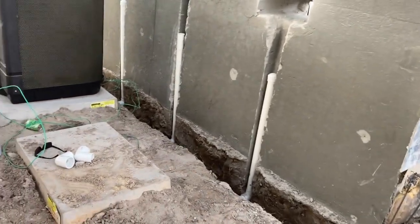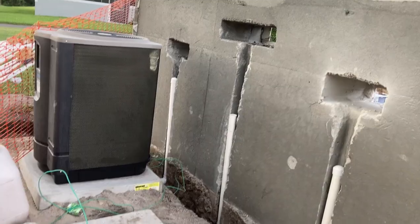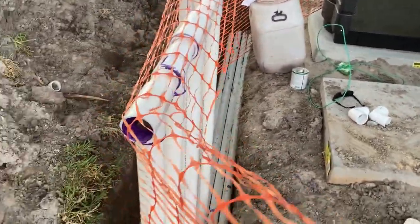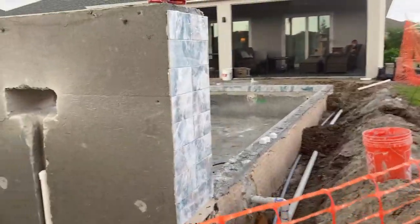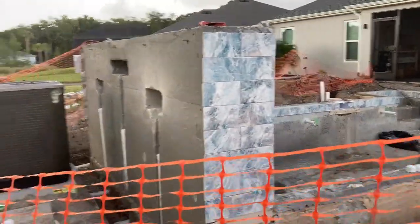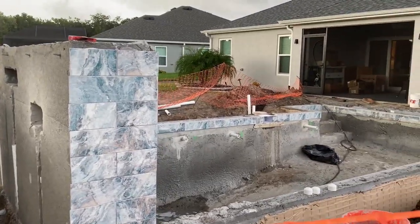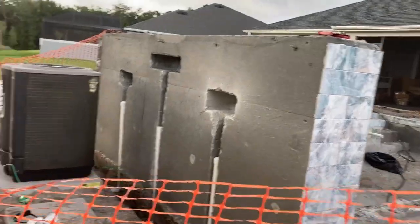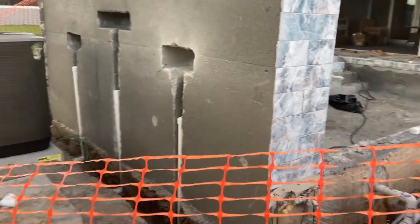So, almost done. Got the tubes for the fountains. Fountains will go there. So this took them almost all day to run all these and fit them and stuff. So here's the other side of the wall. Oh, it just looks so good. They're hoping to be done with the tile, the fountains, and the plumbing, and hopefully get inspected Wednesday.